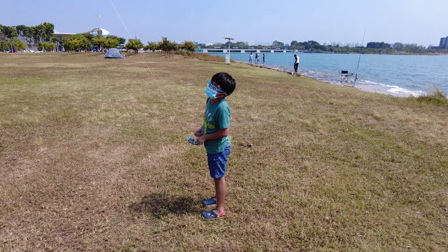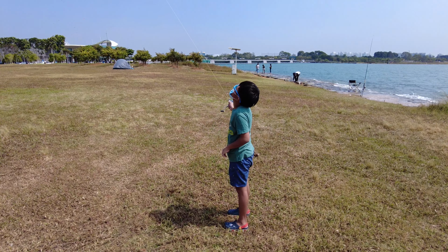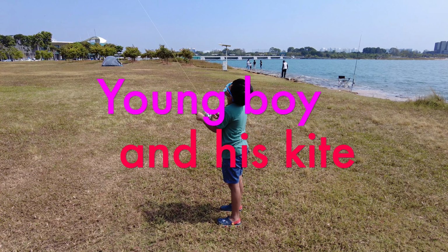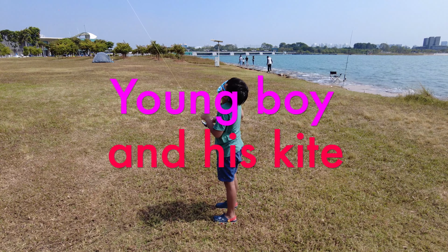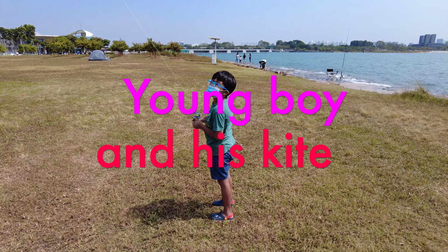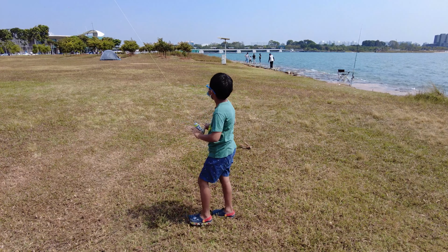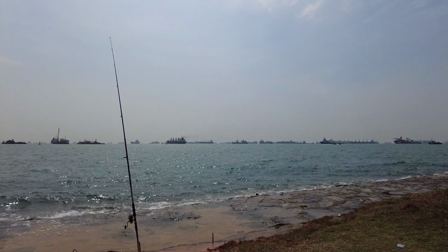Okay, pretend to tarik. Pretend tarik. Use left hand tarik. Use the left hand tarik. Okay, good. And this boy is enjoying his kite flying. There is a very beautiful kite, triangular shape, rainbow tail. Very nice kite. It's coming in and I can see the beach a bit flooded.